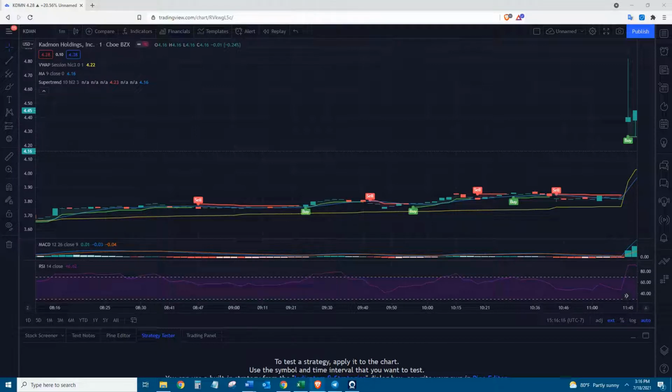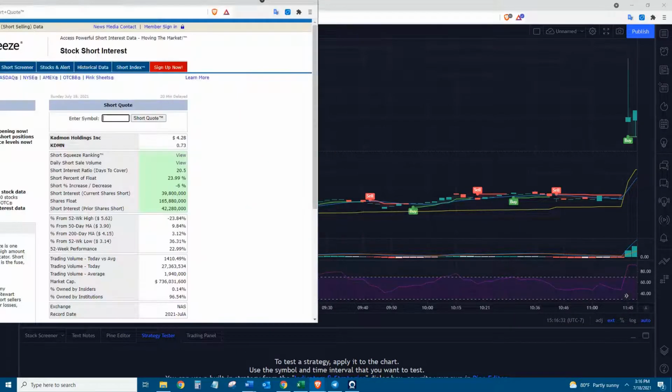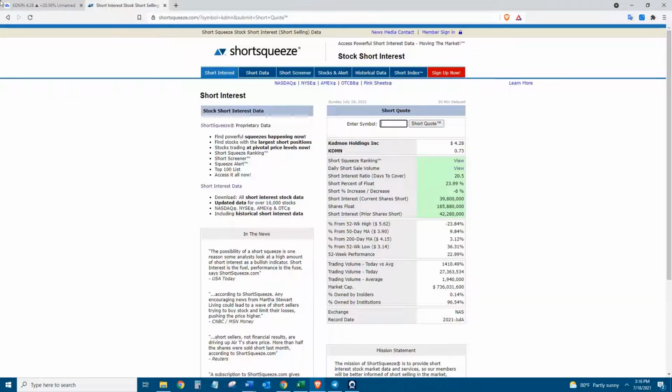One of the things that I like to do is look at the opposite side of what's going on. If I'm looking to buy, I want to see what the shorts would probably be doing. And there are two different ways you can do it. There's a setting in Webull where you can pull it up and get the same information. But what I like to typically do when I have time is look at the short interest. And I do that by going here to shortsqueeze.com.